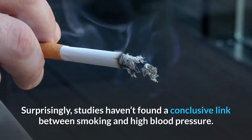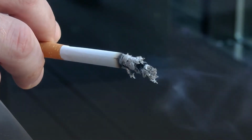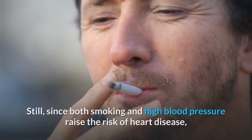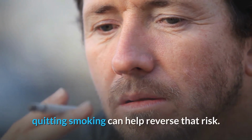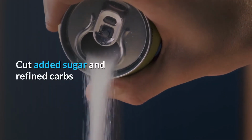Surprisingly, studies haven't found a conclusive link between smoking and high blood pressure. Perhaps this is because smokers develop a tolerance over time. Still, since both smoking and high blood pressure raise the risk of heart disease, quitting smoking can help reverse that risk.